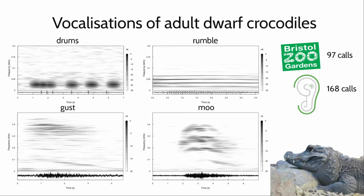Now, these calls from captivity match those from the wild, so they were likely the same species recorded in the wild by the Elephant Listening Project as the one from Bristol Zoo. And all 4 types of calls were present both in the wild and in captivity. At this point, we don't know the context of the production of these calls, but this is for further studies.